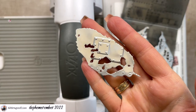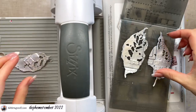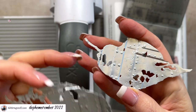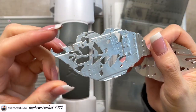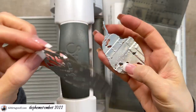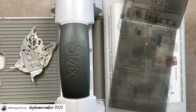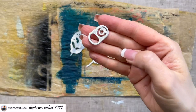This one looks amazing. This was the one that didn't have the embossing before. These two are all right. They have, of course, some of the embossing from before. Now they have another pattern from now. It's still okay. It's not perfect, but it's fine. It has a lot of interest. I'm thrilled with this.